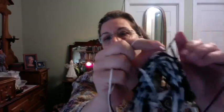Okay, so I'm going to act like I'm changing yarn. So I have the white yarn in my right hand and the blue in my left. And you can see here that the white yarn is fairly close to the end. So there's no need to worry about really the tension because it's only going a very small space.